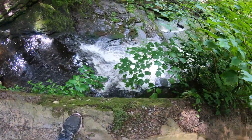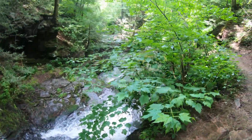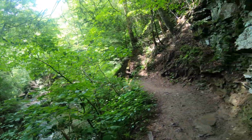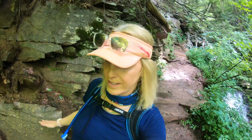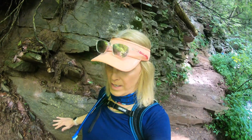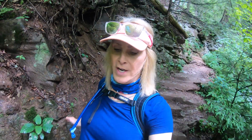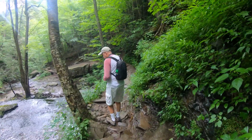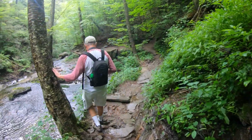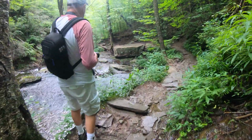Walking along this edge. Never a dull sight here. I love hiking and I like the whole walking, getting some exercise and just being out in nature. But sometimes you get on a hike that gets a little boring. This one never does. But you have to stay conscious of where you're stepping because these rocks do get slippery.